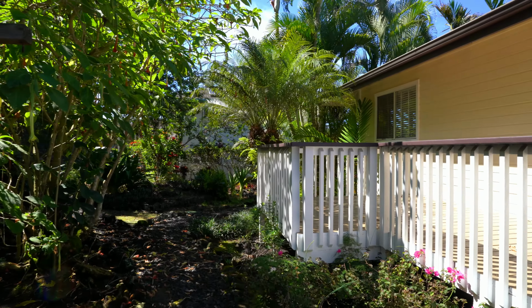Let's check it out. Okay guys, you know I'm going to show you the outside of the house. I'm going to show you the inside. I'm going to tell you my 3 favorite things about the house, and the one thing I would change. You can get a little glimpse of our ocean view right there. Down here on the lower level, we're going to go up higher to get an even better ocean view, but I want to show you a couple things right off the bat.